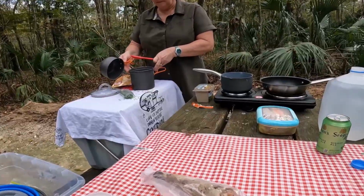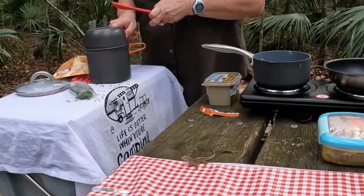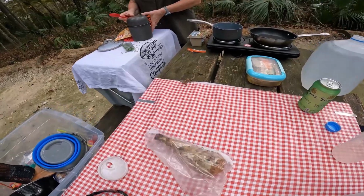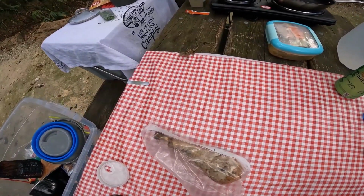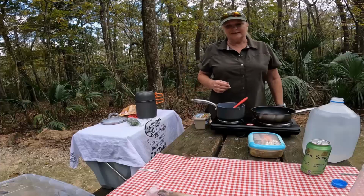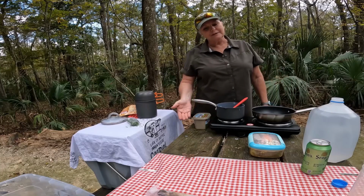We got a visitor with us and he decided to stick around while we're setting everything up. This little guy right there. And he's still hanging out with us. Yeah, lizard. He has, like, no fear. Right on the edge here. Instead of camp kitty, we have camp lizard.